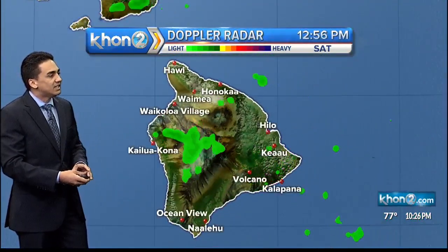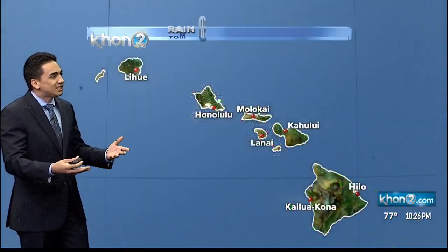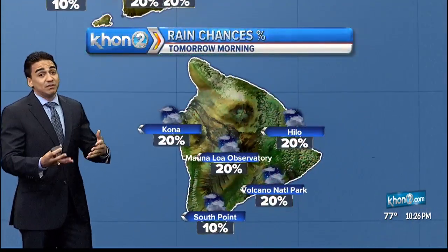But aside from that, most of the moisture coming in from the trade winds really was situated on Maui and Hawaii Island. Other than that, we've just been seeing some damp conditions, but nothing like we've seen the past couple days.